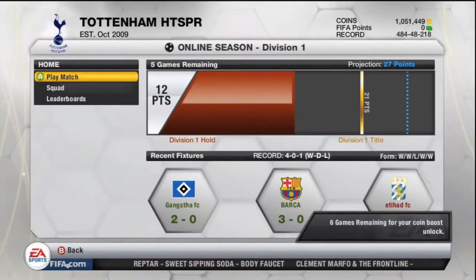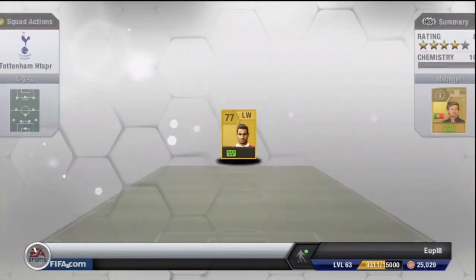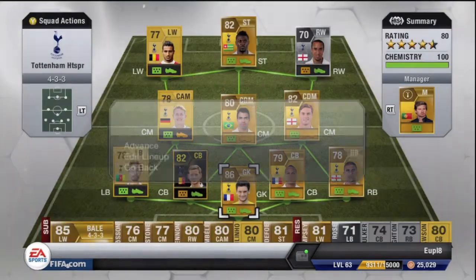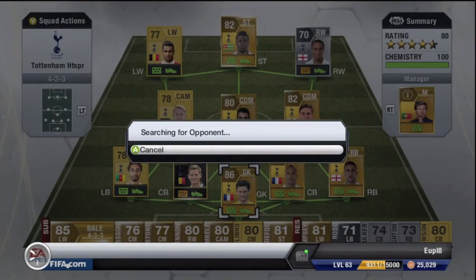And Vertonghen has some incredible stats when he starts getting his later informs, and we're definitely going to be looking forward to him solidifying our defense, because as I've mentioned in previous episodes, we do tend to concede quite a few goals, which is something that I'm going to be looking to change.